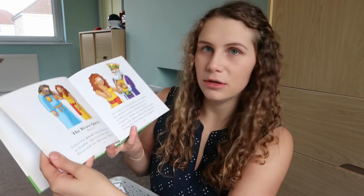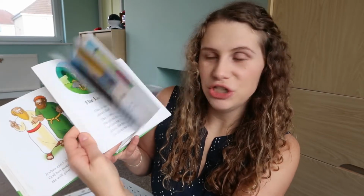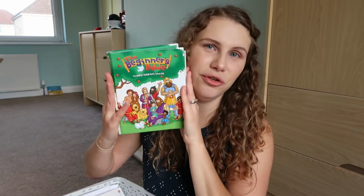If you've not seen it before, it's all kind of cartoony illustrations, and it's all the main stories in the Bible for young children. So we like this one and we do use this a lot as well. The next couple of things in here we do usually have pinned on our wall as a little activity to do, but I've just taken it down for the purpose of this video.